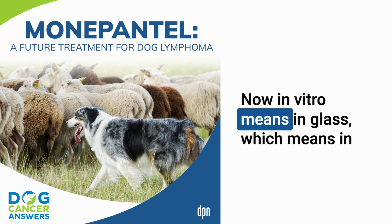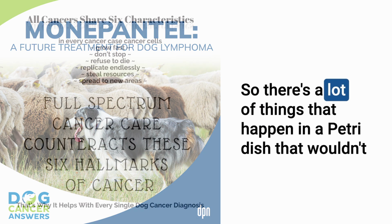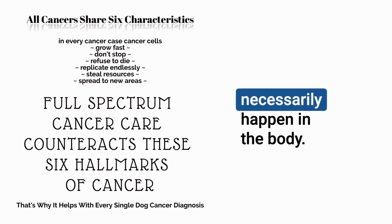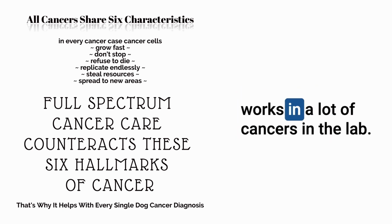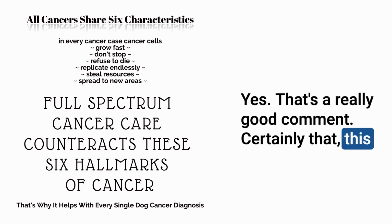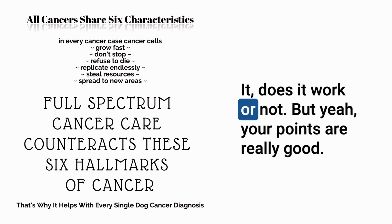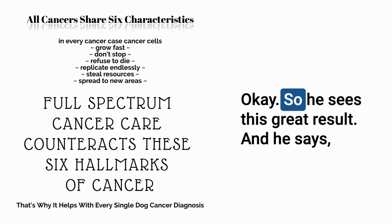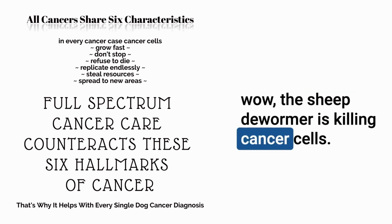Now, in vitro means in glass, which means in the petri dish in the lab, right? So there's a lot of things that happen in a petri dish that wouldn't necessarily happen in the body. But this is exciting, to find something that works in a lot of cancers in the lab. Yes, it's a really good comment. But certainly this is the way that initial work starts. Does it work or not? But yeah, your points are really good. Okay, so he sees this great result, and he says, wow, the sheep dewormer is killing cancer cells.